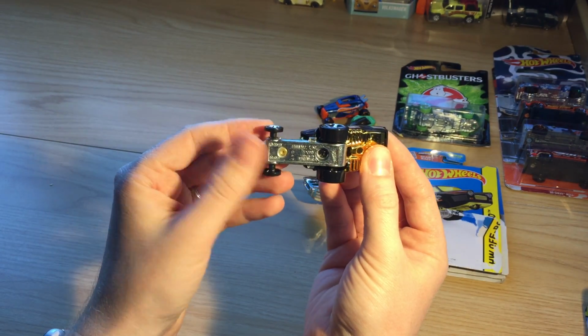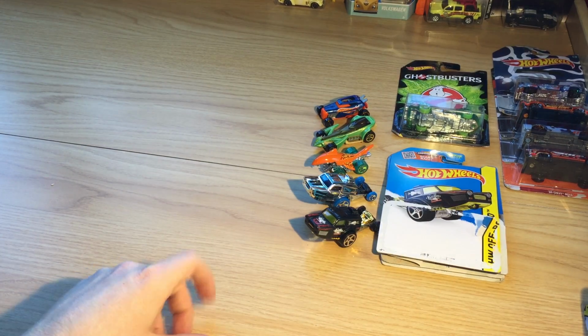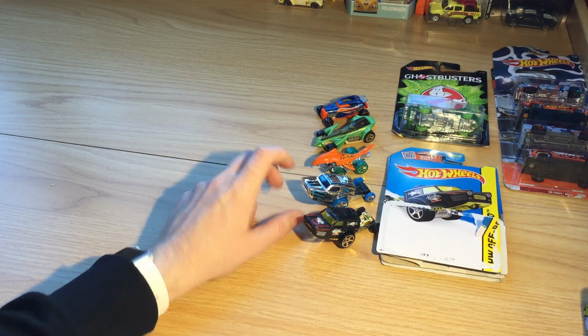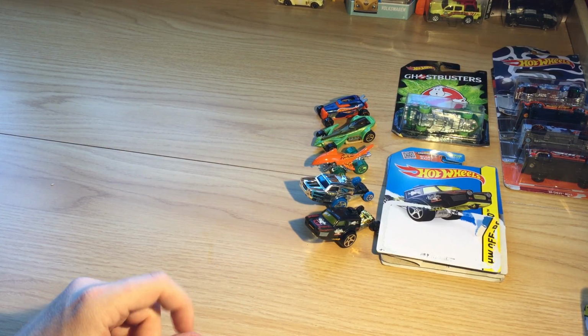So that's actually pretty cool. I like this one a lot. I'm not really sure which one I like better. I like this one for sort of the classiness of it, and I like this one for maybe more of the color, just the general color scheme.